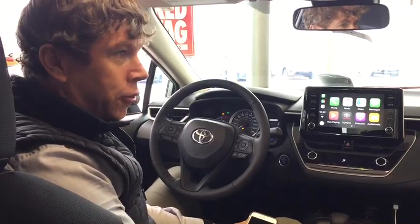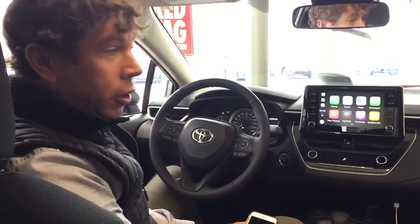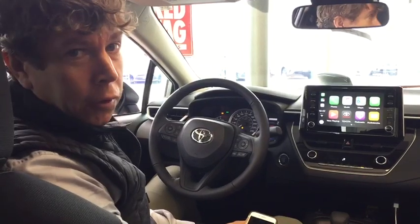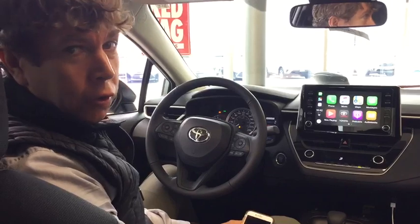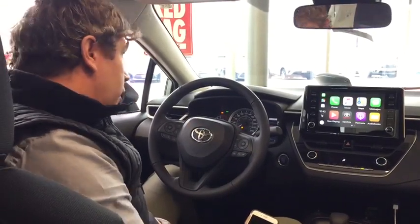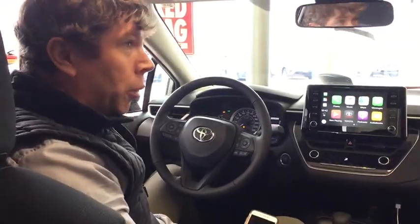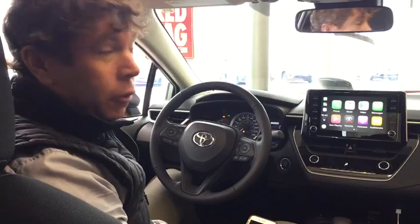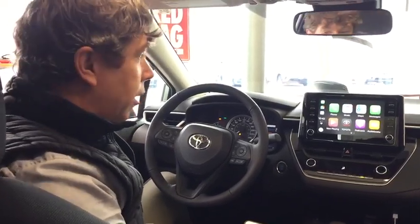One of the great features that Toyota has now put into this car is Apple CarPlay. Huge thing for Toyota. Multiple vehicles Toyota now builds has it available, such as the new CHR, our Toyota Corolla that we're in, the Toyota RAV4, which is an all-new vehicle as well, and multiple others. And also future vehicles will see this feature. So let's get to what Apple CarPlay is.